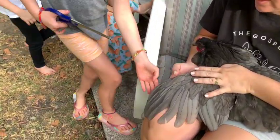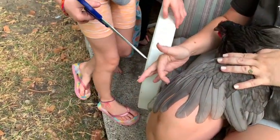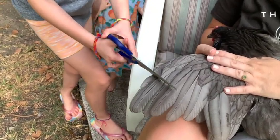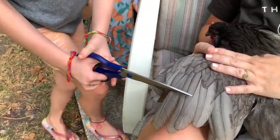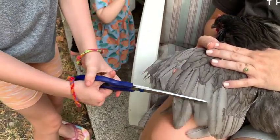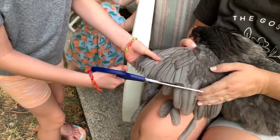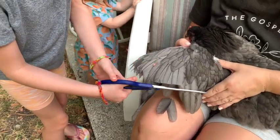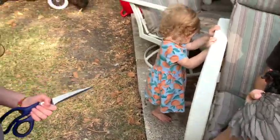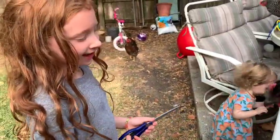So you're gonna cut like there, okay? Go ahead. There you go. Because these here are her warming feathers. There you go. Good girl. Not the cleanest haircut, but it'll work.